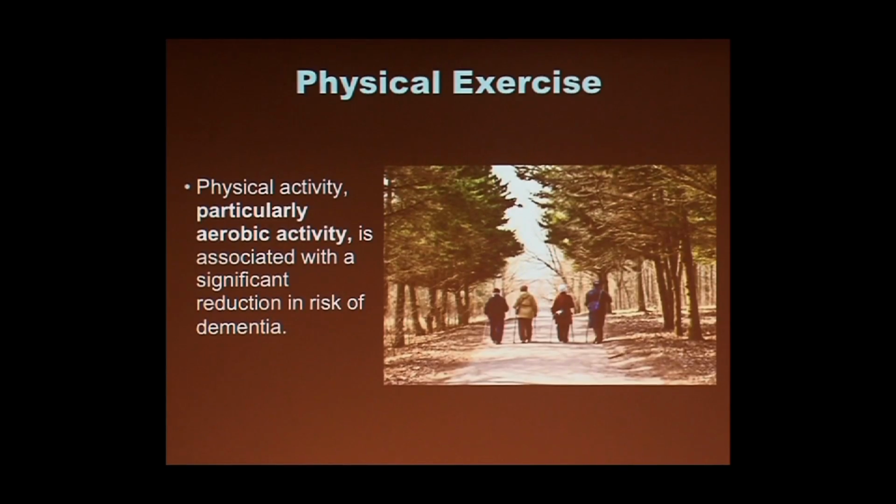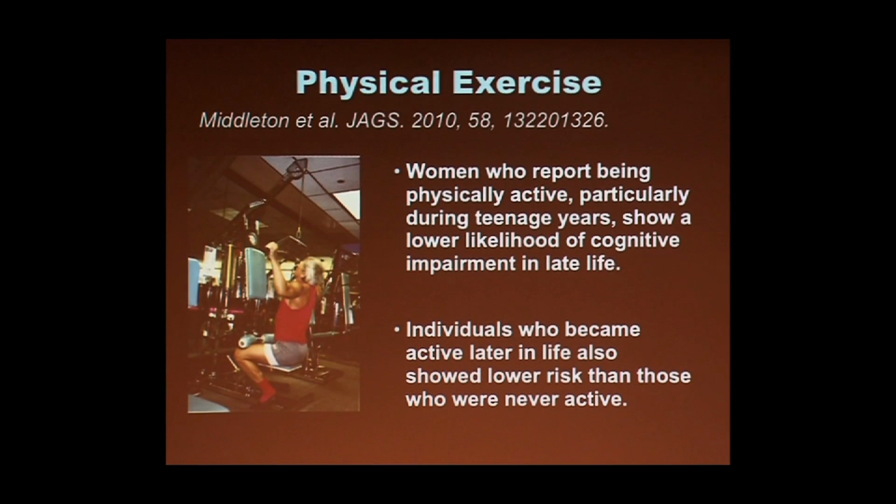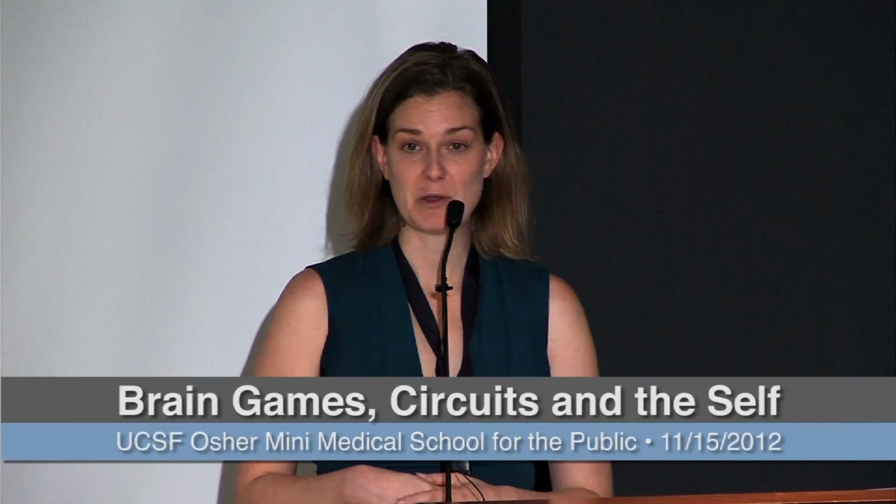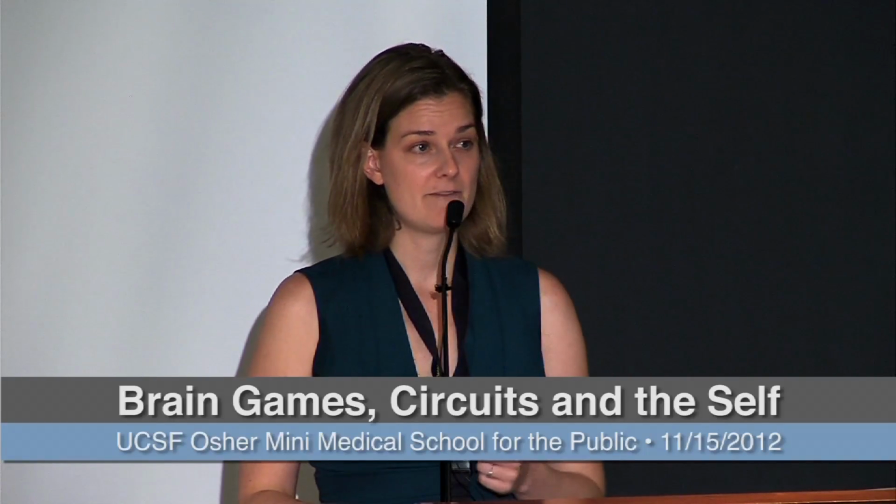And in particular, just to answer that question, Christine Yaffe and Dr. Middleton at both UCSF and the San Francisco VA have conducted studies trying to answer the question, does it matter when you become physically active? So is it too late to start? If I wasn't doing any sort of activity as a teenager, is it too late to start in middle or late life?